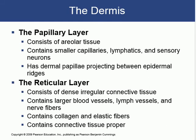Papillary layer. Why did you call it the papillary layer? Because it contains papillae. What are the papillae? This is what locks in, fits in with the epidermal ridges. And the epidermal ridges make what? What's the significance? Fingerprints.